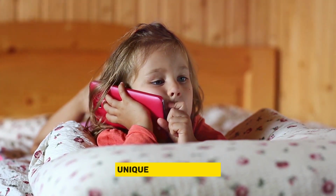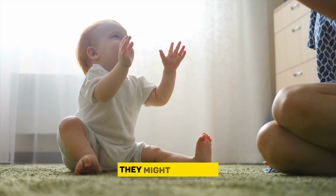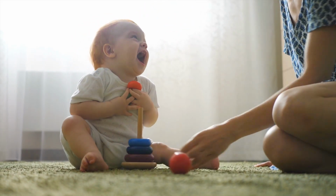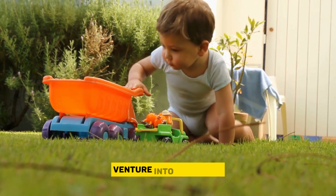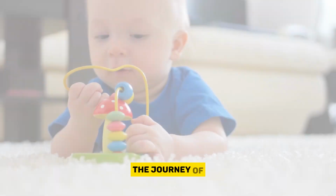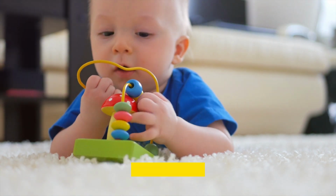Toddlers display unique temperaments, asserting their autonomy and preferences. They might engage in minor power struggles as they seek to assert their independence. Strong attachments with parents continue to be crucial, providing a safe haven from which toddlers venture into the world and return for emotional support.